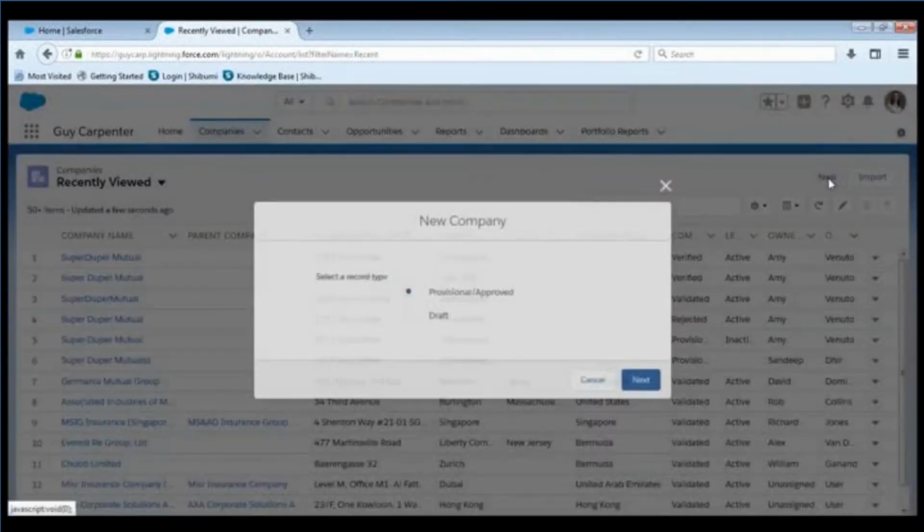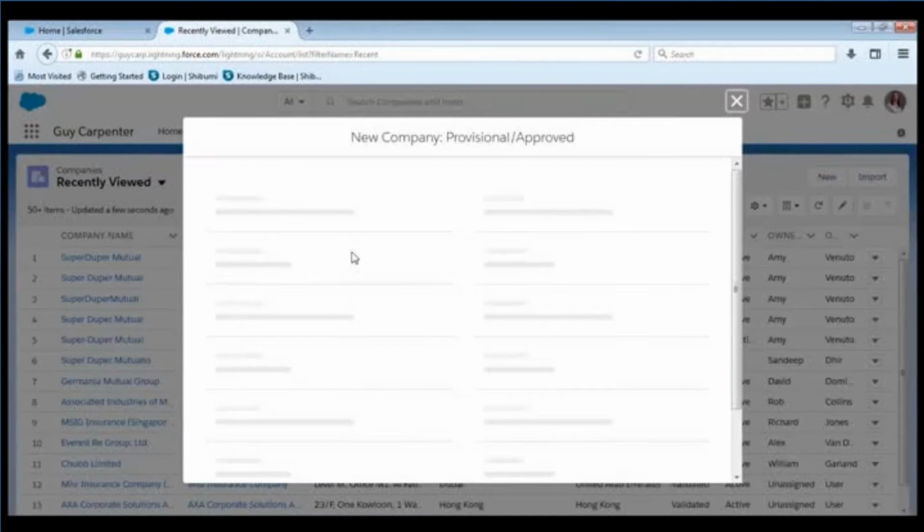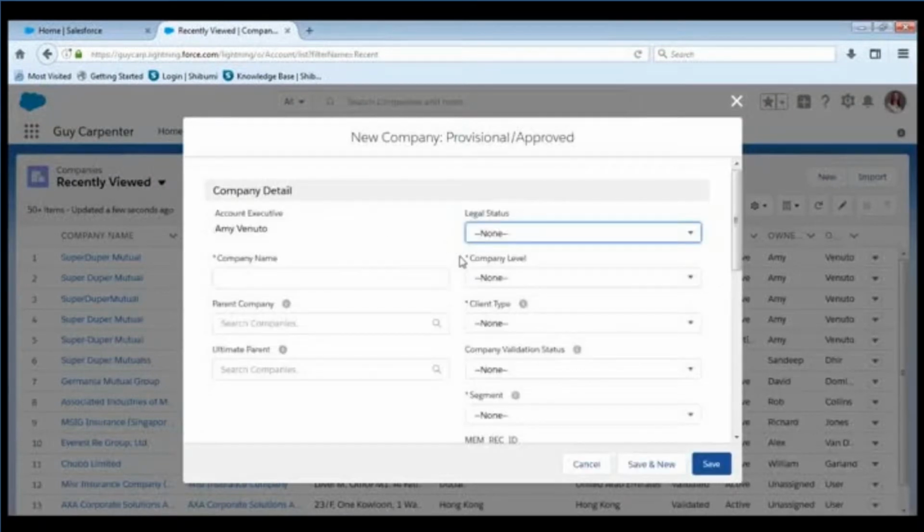Fill out all the fields on the resulting form. Those marked with a red asterisk are required. Don't use abbreviations in company names. Spell everything out. Click Save.